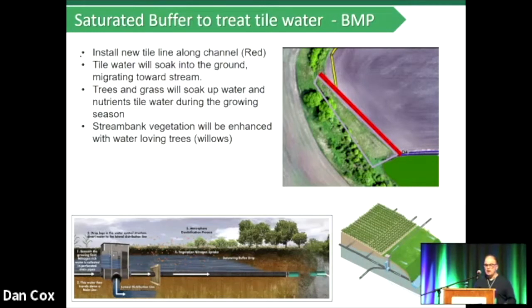So this is an opportunity to test this type of end-of-pipe treatment for tile drainage under Manitoba conditions. This practice, or BMP, is being used in a lot of the mid-central states such as Nebraska and Iowa. So I think this site provides a real good opportunity to try it out or assess it under Manitoba conditions.